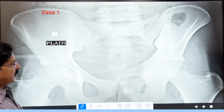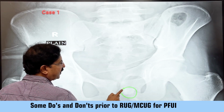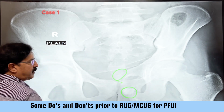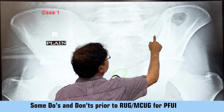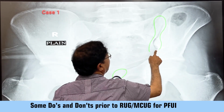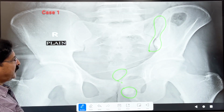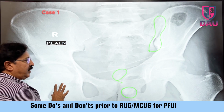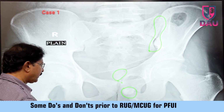In this patient, you notice a fracture here in the ischial ramus. You also notice a fracture here in the pubic ramus, and you also see the opening of the sacroiliac joint. So these are the findings that you see in the plain film. Timing does not matter for a plain film.